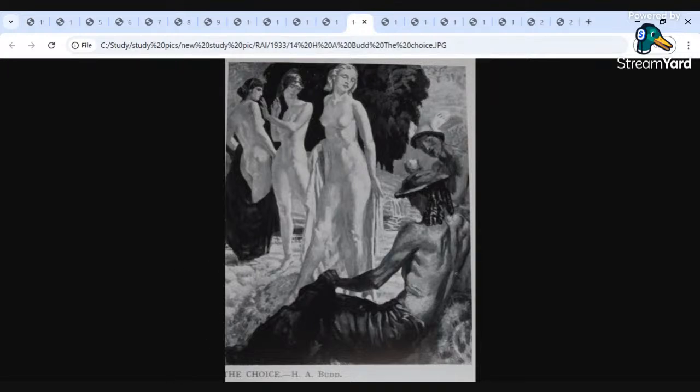Okay, on to the next piece, and again, we're going back to the classic motif of the Golden Apple. Again, this time by H.A. Budd. We can see Paris in his shepherd's hat, and Mercury's next to him, giving him the golden apple, and he has to decide who's the most beautiful. And we've got Aphrodite at the front here, Athena in the middle, and again Hera skulking around at the back.